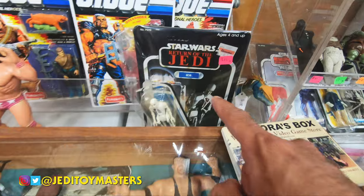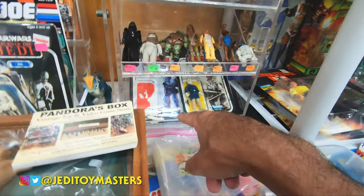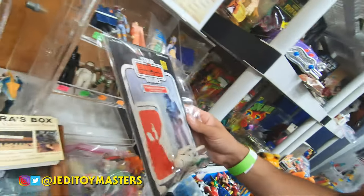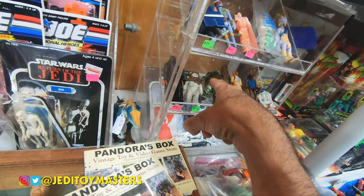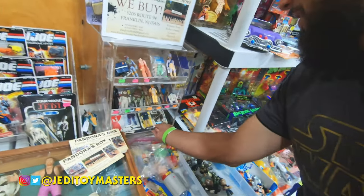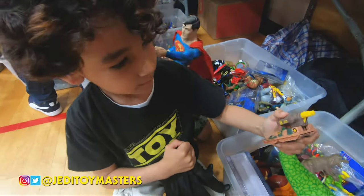Ninja Turtle. Look at some of these little vintage guys out here. Oh, there goes my snowtrooper. How much is the snowtrooper? $38. Man, that's not bad considering it comes with the card back. Look at the original price, $2.48. From like Key Food or something. Daddy, your favorite. What do you think so far, buddy?